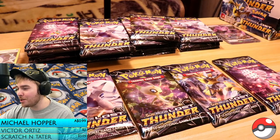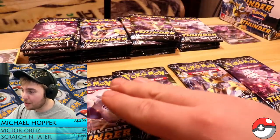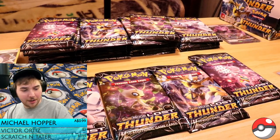The Lugia pack for them. Lugia pulls, dude. If we pull a Lugia, man, I will literally freak out. Especially if it's the rainbow one.